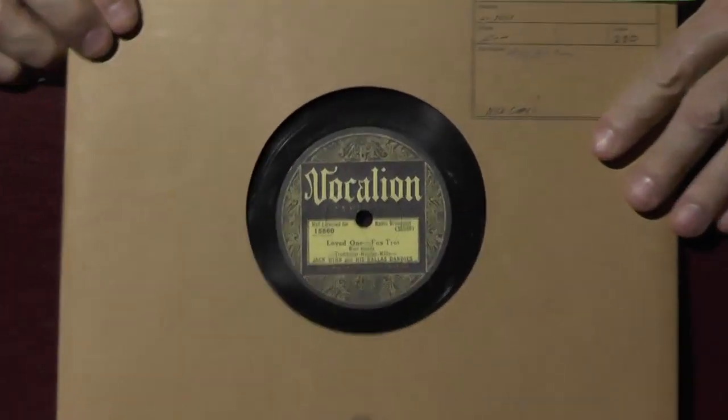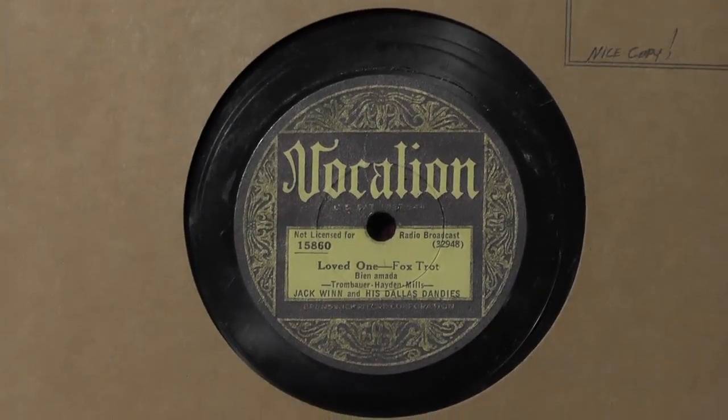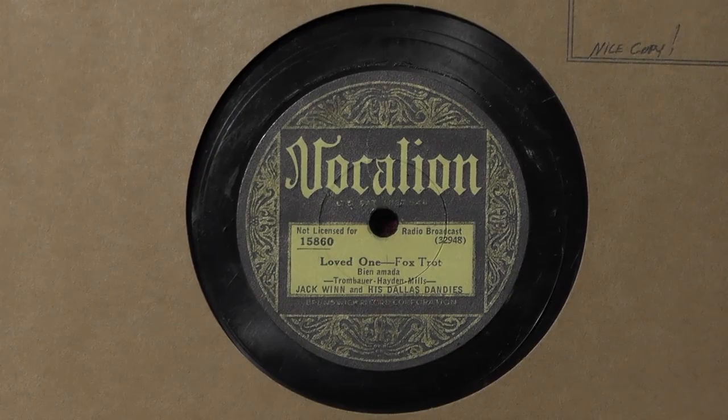All right, lot number 6728, Jack Wynn and his Dallas Dandies on Vocalion, $250 minimum bid.